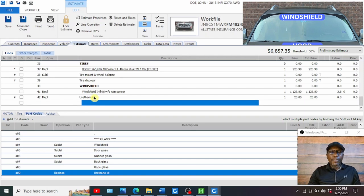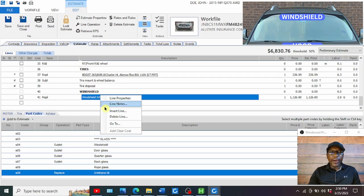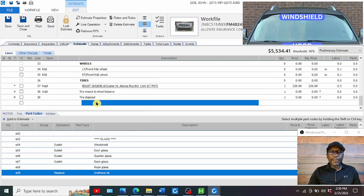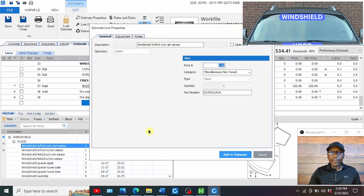Now, let's remove that windshield from the estimate. Let's look at another scenario, okay? Now, just say, for instance, that you're at the shop or the insured has already had the windshield replaced, okay? And they have provided you with an invoice, and you want to put it on the estimate per invoice, okay? So you just simply highlight windshield, go up here to operations here, drop that down, and right here where you see sublet, click on sublet.